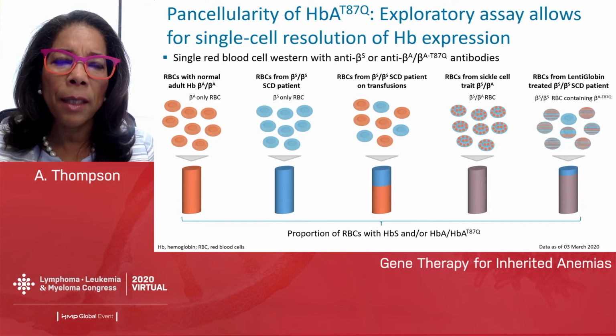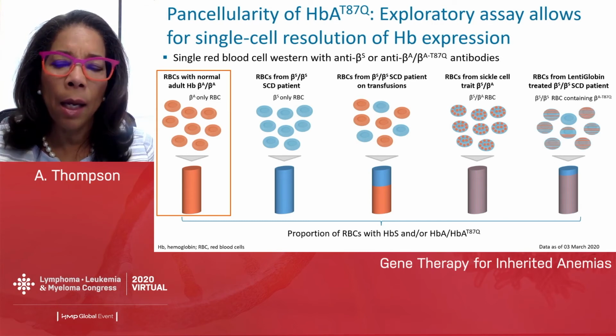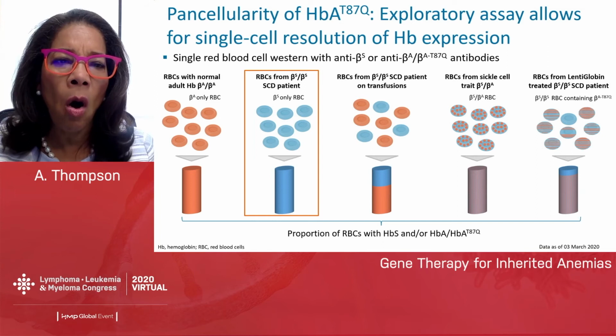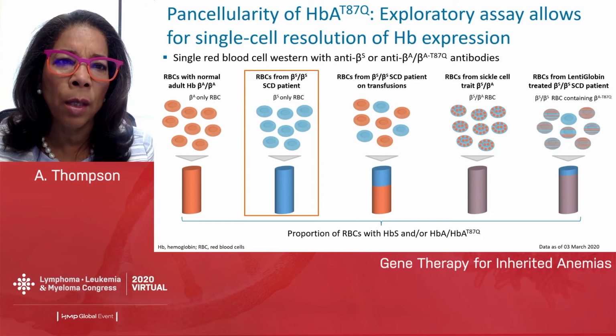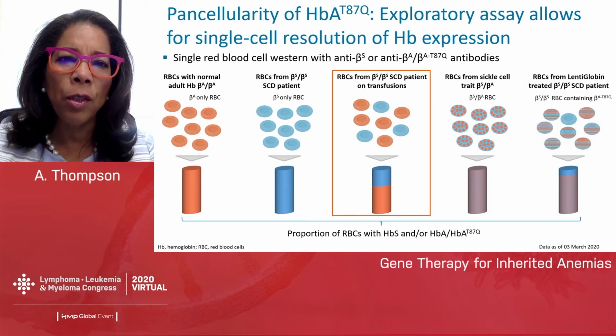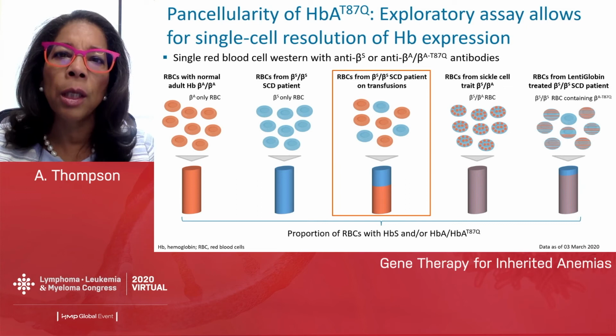Now, there are some aspects of this that are very important to point out, and that is, where is the vector being expressed? When we think about a normal individual, all of their cells contain all hemoglobin A. In someone with sickle cell disease, all of their cells express hemoglobin S, or the beta globin is only an S mutation, and so all of their adult hemoglobin is beta S. When someone is transfused, it becomes an admixture. So there are some cells that are 100% S, some cells that are 100% A, yet it is quite beneficial.